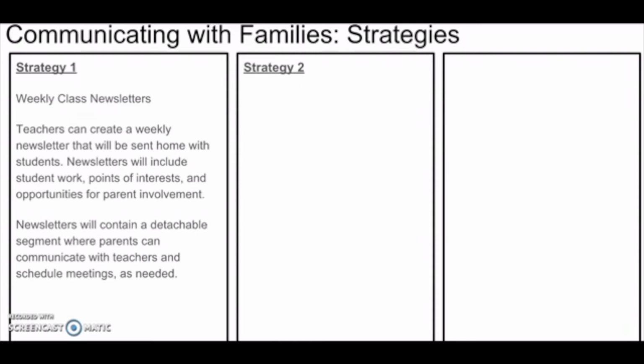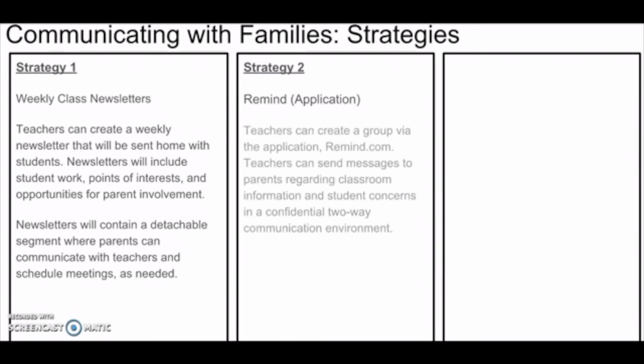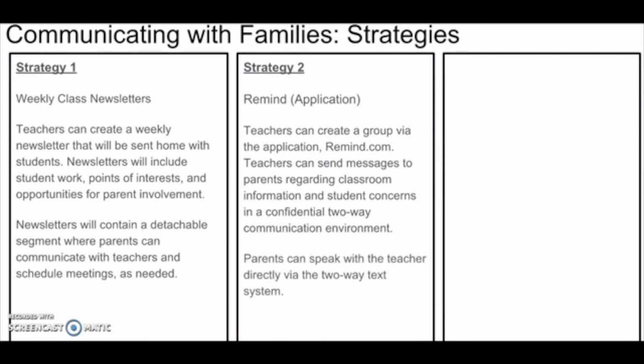The second strategy that I have is the application Remind. This app, which we use on my grade level team, is an opportunity for teachers to text parents directly through a confidential two-way system. Parents can receive updates about students' behavior and important pieces of classroom information, like homework. Parents can also text the teacher and ask questions, all through a secure server without having to disclose personal and private phone numbers.